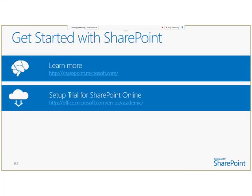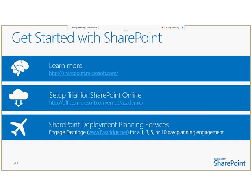If you want to learn more, you can go to sharepoint.microsoft.com. You can get trials for whether you're academic customer, commercial customer, government, for SharePoint Online as well as SharePoint On-Premise. If you're trying to figure out how do we get started, there's a lots of good content for getting started with SharePoint. At Eastridge, we use the SharePoint deployment planning services. These are very successful. We can do them in as little as 1 day or 10 days. We've had customers use 15 days to integrate a planning session with a proof of concept.